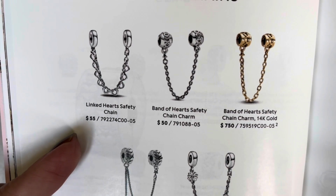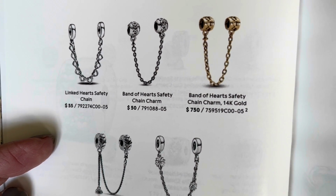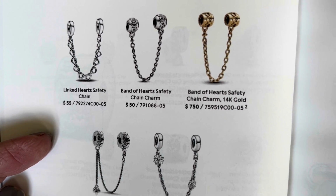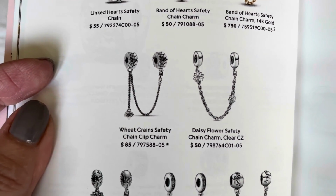This one here is the linked heart safety chain, the band of hearts, and then we have the 14 karat gold safety chain for $750 in Canada. So it's a pricey one. This wheat grain safety chain, I'm really surprised Pandora hasn't retired that one as yet.